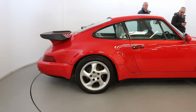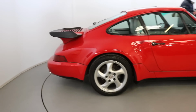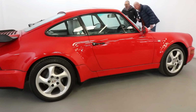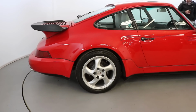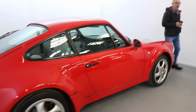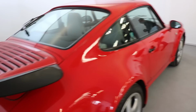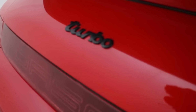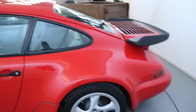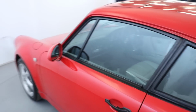So we start the video in front of the absolutely beautiful 911 964 Turbo. And I couldn't walk away from this car without having a quick pan over it, because it is absolutely beautiful. It's the right colour. As mentioned, it is the turbo. It's just an all-round absolute iconic car. And I think this is going to do some good money. It's got a lot of attention around it, as you can imagine.